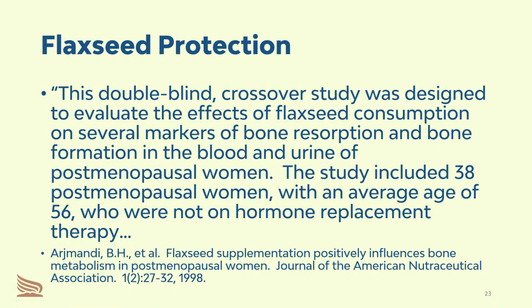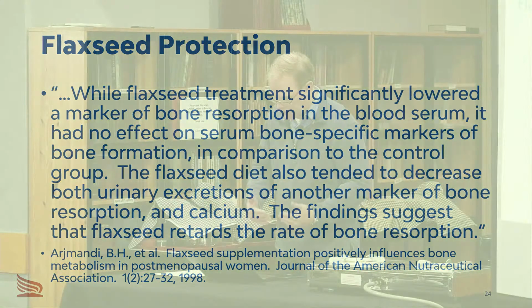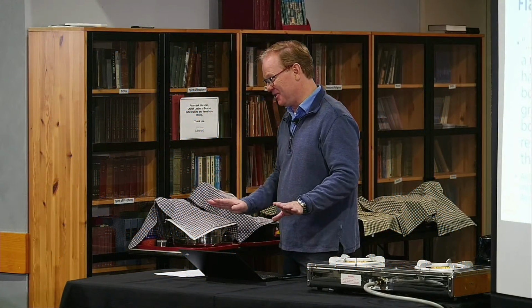Another study was designed to evaluate the effects of flaxseed consumption on several markers of bone resorption and bone formation in the blood and urine of postmenopausal women. This study brought out that flaxseed significantly lowered a marker of bone resorption in the blood serum. It had no effect on serum bone-specific markers of bone formation in comparison to the control group. The flaxseed diet also tended to decrease both urinary excretions of another marker of bone resorption and calcium. The findings suggest that flaxseed retards the rate of bone resorption. In other words, flaxseed prevents calcium loss. That's really in a nutshell what it's saying.